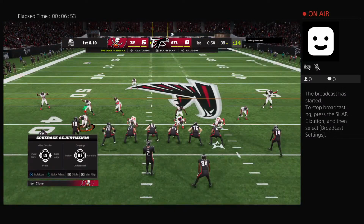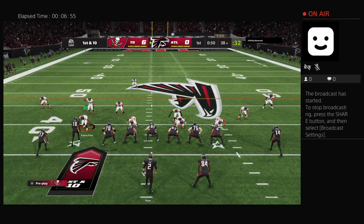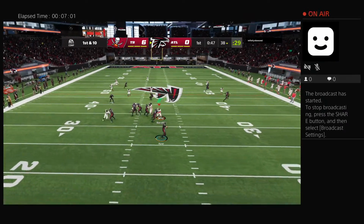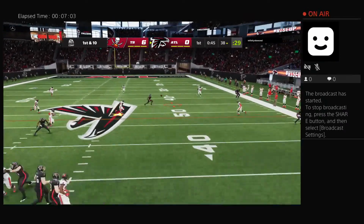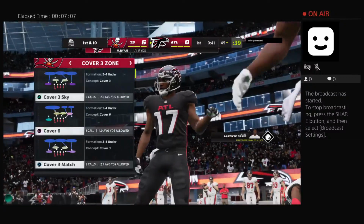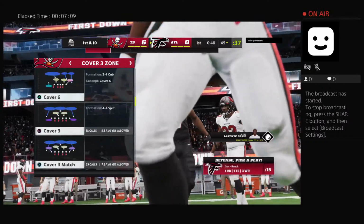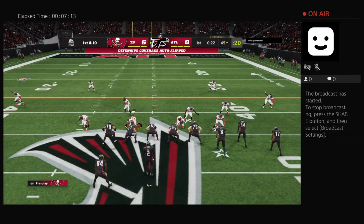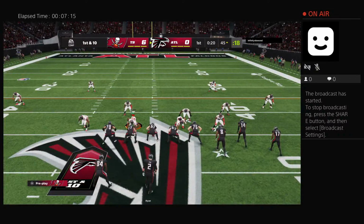Ryan and the Falcons now come up 1st and 10 at their 38. Ryan. That's to the speedster Olamide Zaccheaus. And he'll be corralled out across midfield down to the 45. Successful start to the drive, 17 yards, and moves the sticks.